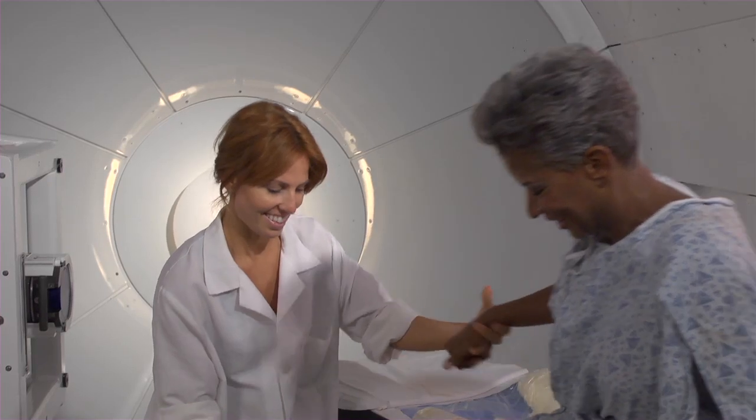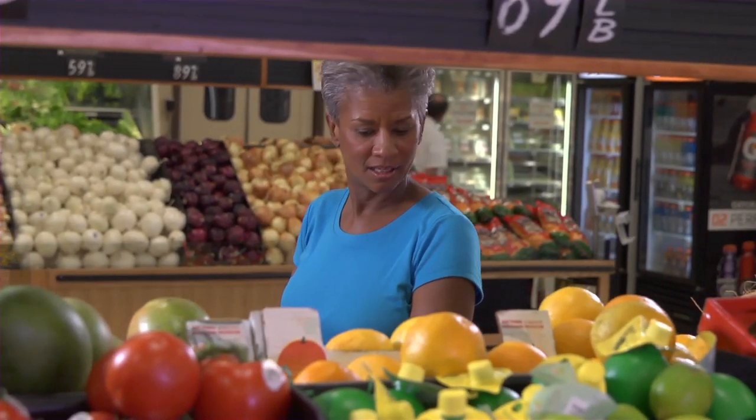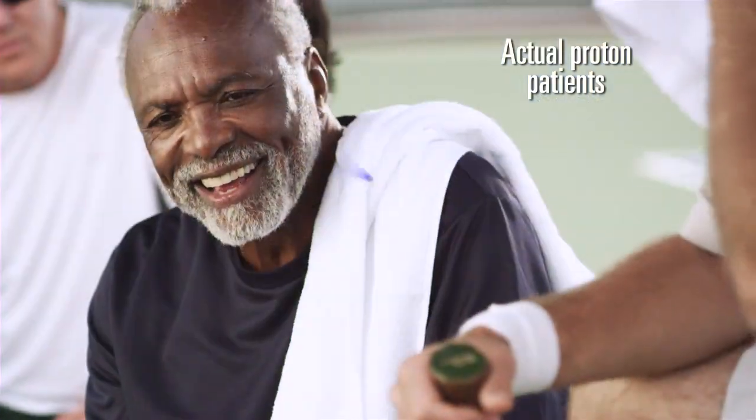The treatment just takes a matter of a minute. They don't feel anything with it, and then they're essentially free after that to do most of the time whatever they'd like to do. Whether it's going to the mountains, the beach, and a lot of them golfing, and create friendships and do things together.